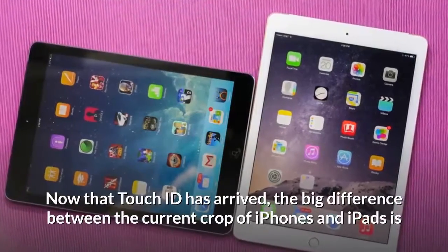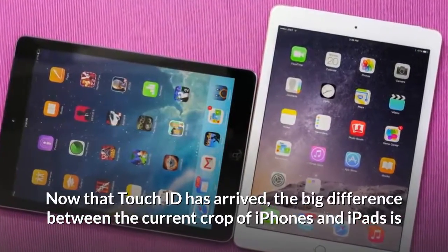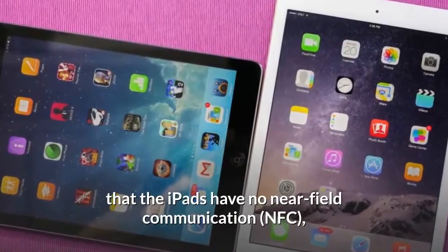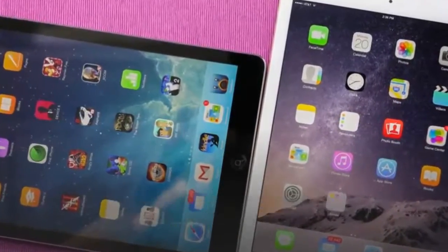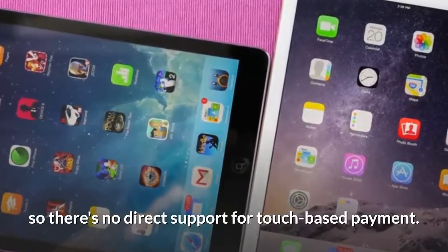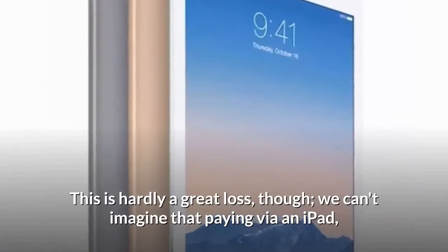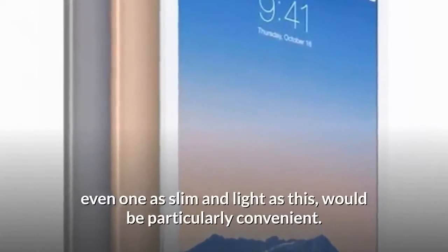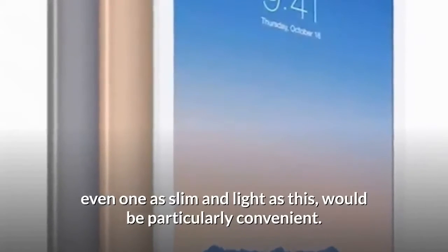Now that Touch ID has arrived, the big difference between the current crop of iPhones and iPads is that the iPads have no near-field communication (NFC), so there's no direct support for touch-based payment. This is hardly a great loss, though. We can't imagine that paying via an iPad, even one as slim and light as this, would be particularly convenient.